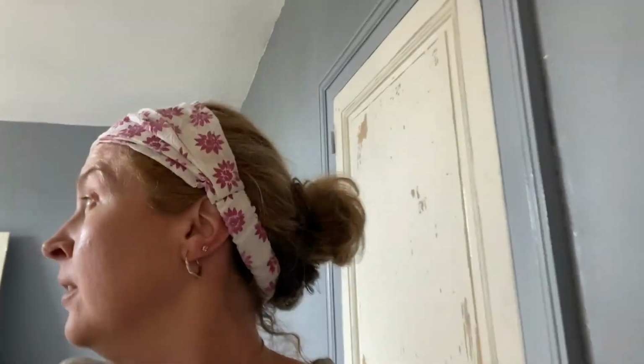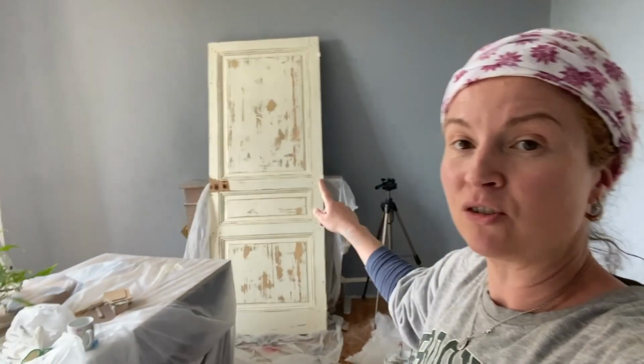Right, so there we go. I've got another two doors to go. So I've got this door here and I've got this door over here. So one of them's for the entrance of this bedroom and then the bathroom door. And then we've got the interconnected doorway there. So yes, I think I'm going to call it a day today.